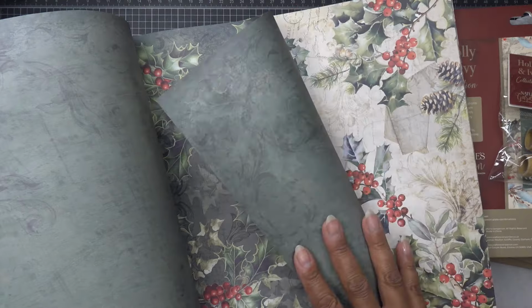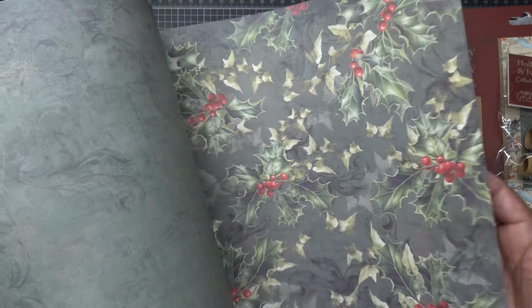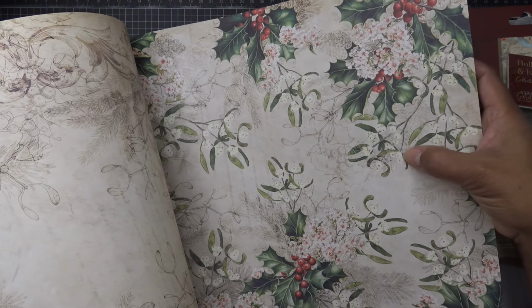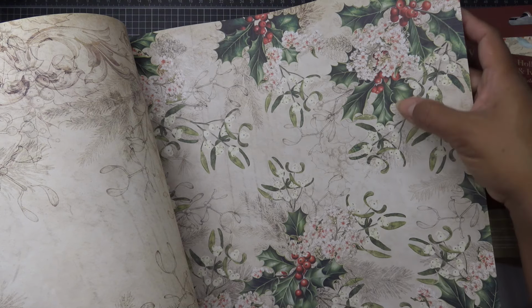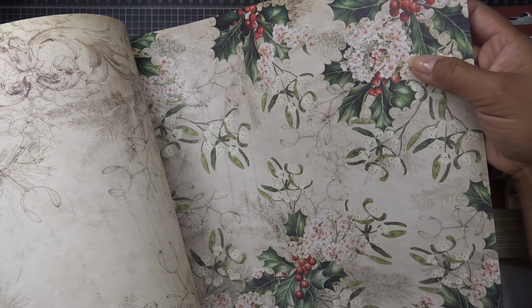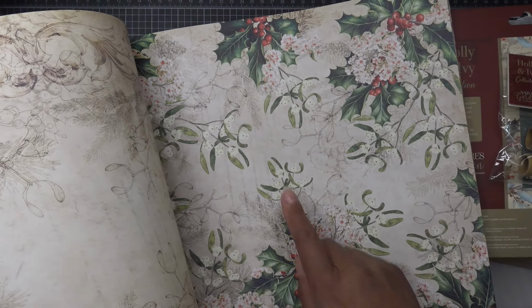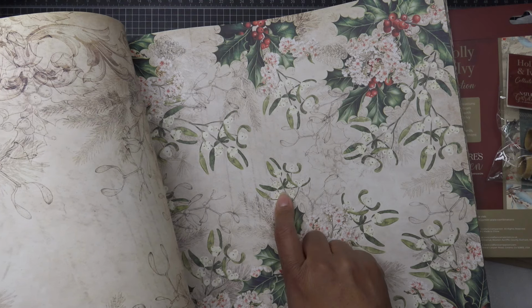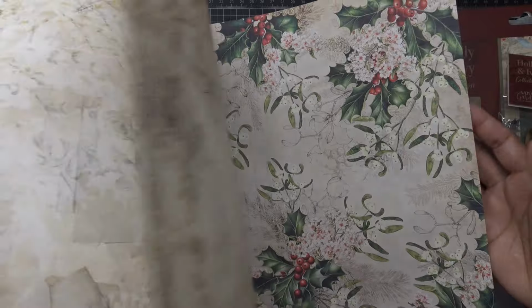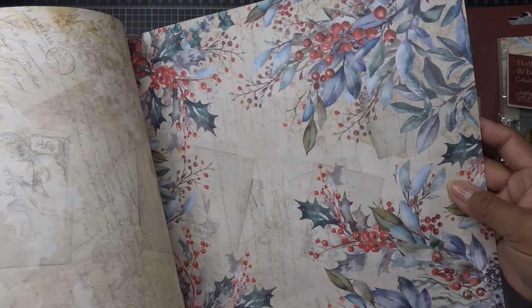Gorgeous paper. Nice and dark green with that modeling, and then this beautiful holly. Just gorgeous. Again, I don't know the name of this flower here, but they're very pretty. It's like some really pretty primrose type flowers? I don't know. I'm just throwing words out there, guys, at this point. Oh wait, is that mistletoe? No. I don't know. You guys will let me know. The little white berries are throwing me off there on that one, but it's very cute.